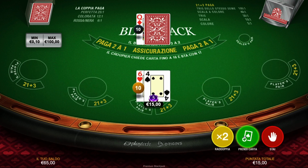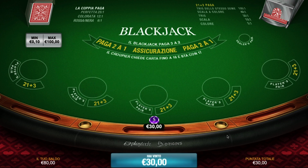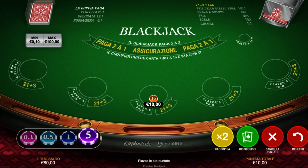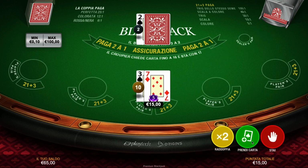With our 10 and the dealer's 10, the chart tells us to double down, so we'll do it, betting a total of €30. Fingers crossed. Nice, we've got 20. No, the dealer also has 20. What bad luck. Well, we'll bet €15 again, as if nothing happened. Too bad, because we could have won €60 right away.